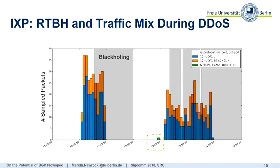First, indicated by the green circle, sampling kills small mice flows, which means that the legitimate flows were almost not visible. The second thing we've seen here is that we had only UDP attacks, at least for our cases.